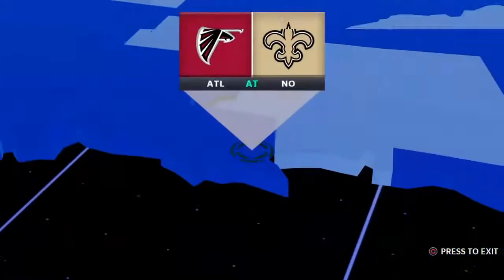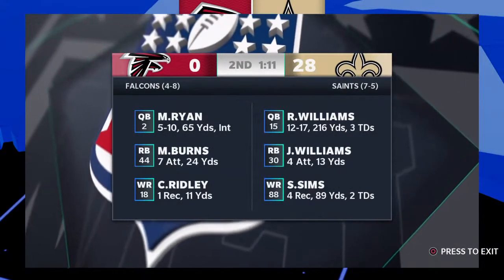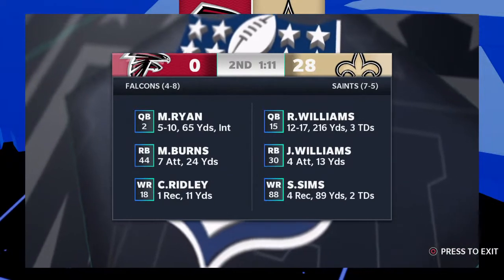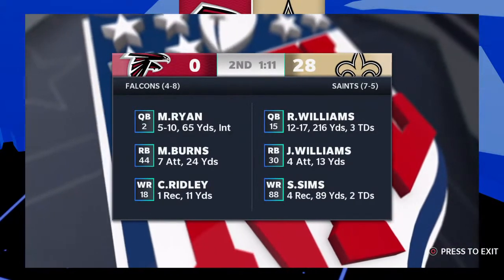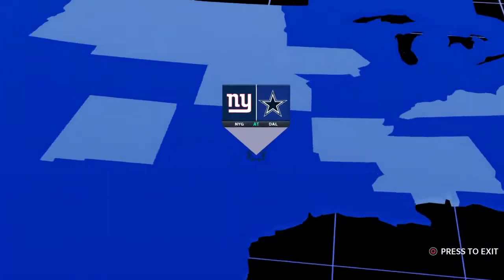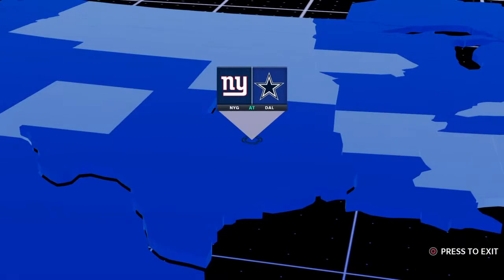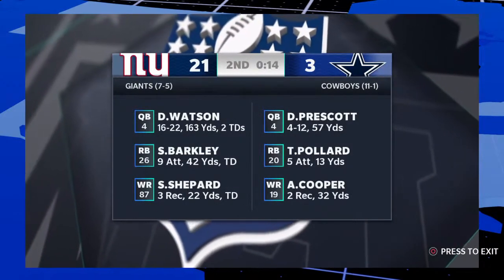We'll kick things off down in the Bayou. An NFC South matchup between Atlanta and New Orleans. And it's the Saints who are out in front as that inches closer to halftime. Steven Sims, 2 touchdown catches on the afternoon. Next, we head off to check out another game. And in that one, it's the visiting Giants who have the lead. 2 touchdown passes there for Deshaun Watson.